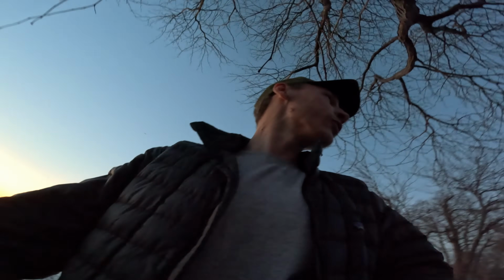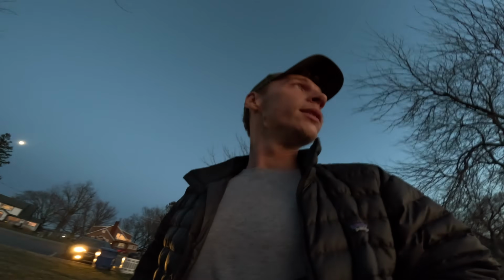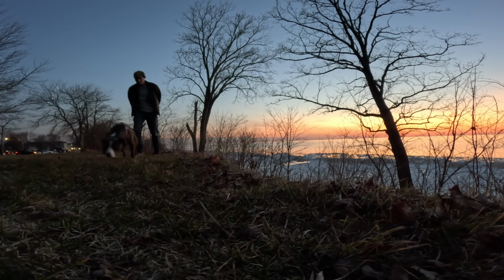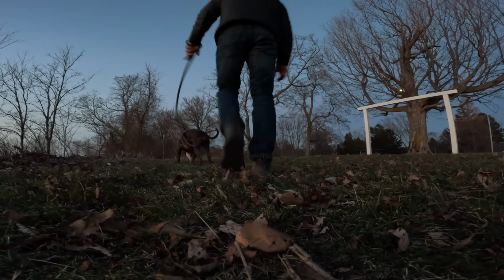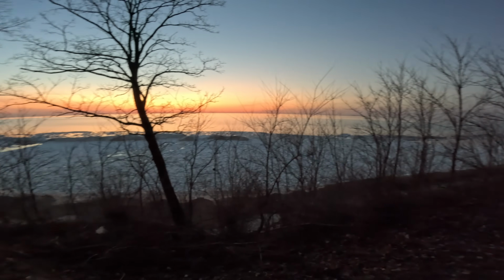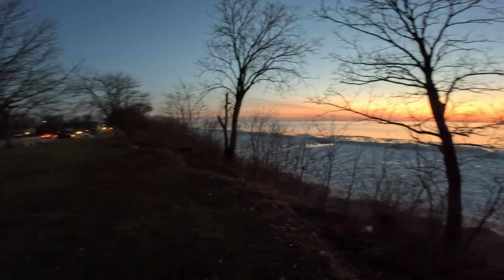Gorgeous. We're just gonna walk around for a few. This is the spot supposedly that you can camp at, so we're gonna test it out, see if we can get away with it, but gotta love it. So pretty. So gorgeous. A beautiful way to start our road trip off in Michigan. Get here when the sun's setting. Gotta love it, man.